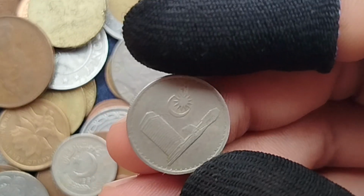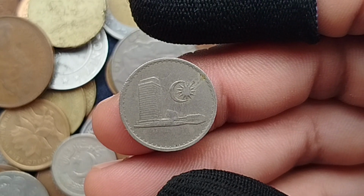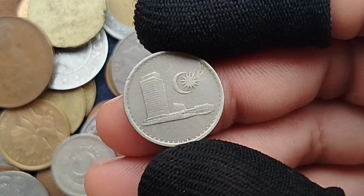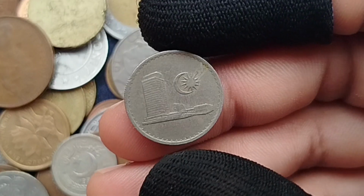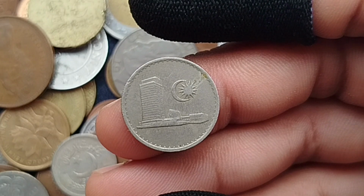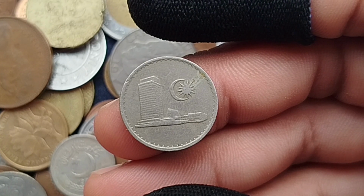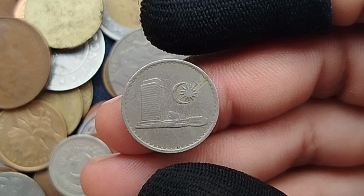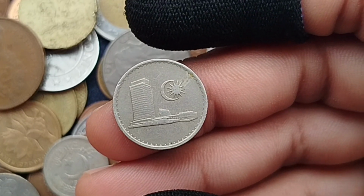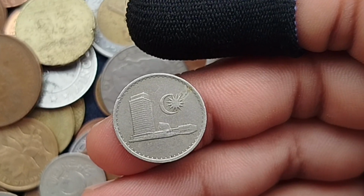The reverse side. A symbol of national progress. Flip the coin over, and you're greeted by a striking image of Malaysia's Parliament building, an iconic piece of architecture that symbolizes the nation's political backbone. This image isn't just decorative, it's deeply symbolic. Featuring the tall rectangular Parliament Tower along with the crescent moon and 14-pointed star, known as the Bintang Persekutuan, or Federal Star, it visually represents governance, unity, and Islamic heritage.